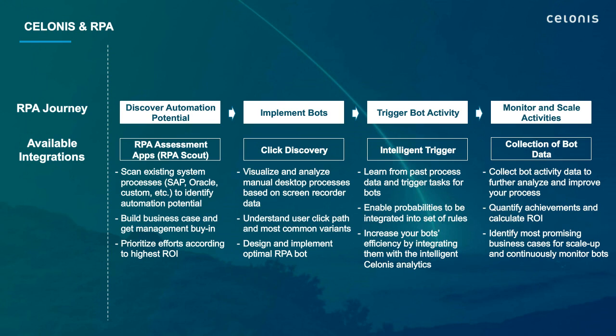Third, triggering actions. With the Celonis process mining technology, since we uniquely understand the underlying business process, we can help the bot know the best place to perform the automated action and not apply the bot in cases where it would actually be an inefficient process. So the linkage between the underlying business process, the Celonis process mining technology, and the bot allows you to be optimized when you apply the bot to that process.